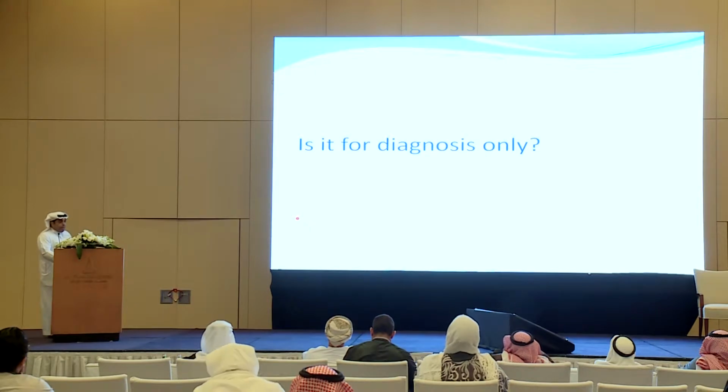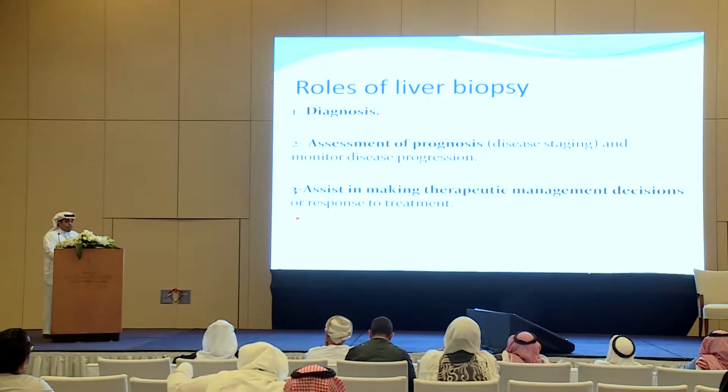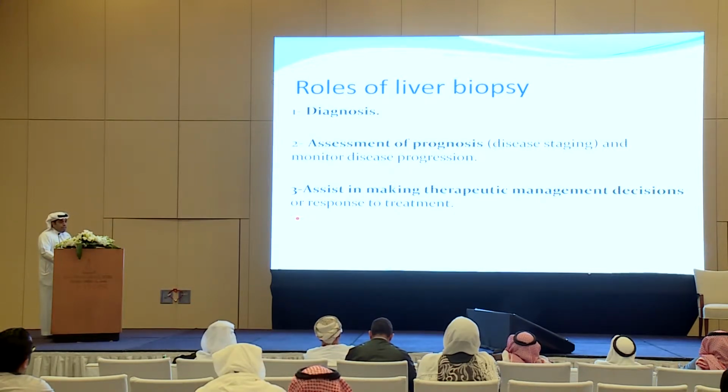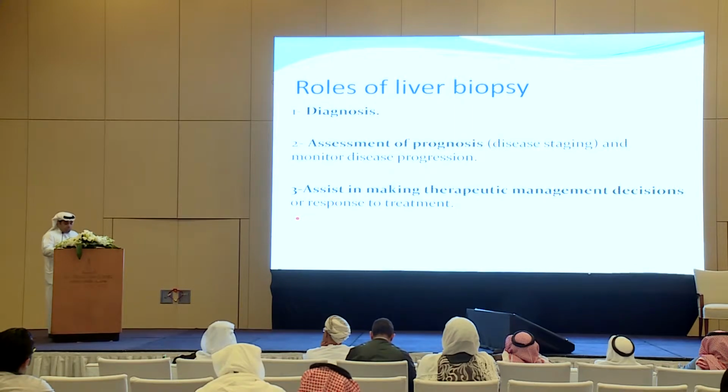On the other hand, are we doing the liver biopsy only to make a diagnosis? Actually, the role of liver biopsy is not only diagnostic. The only way to assess the liver and the disease progression, the degree of inflammation, and the stage of fibrosis is by liver biopsy. And most of the imaging techniques we have, like elastography and FibroScan, when done in an infant, we don't have really good data to support that. Also, liver biopsy has some therapeutic implications.